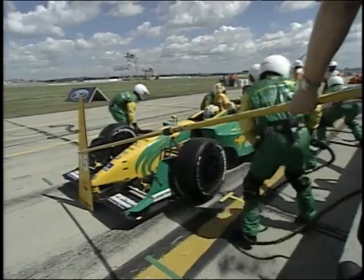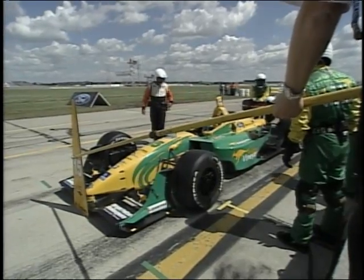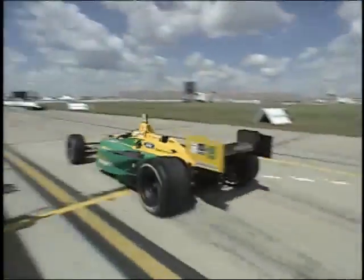Gonna have to try and start it. The man with the starter holds it over the fat wall. Now they're going to go for the start. It's in. It's not fired yet. Now it's fired. Tagliani away on a fresh set of blacks, but that was costly.